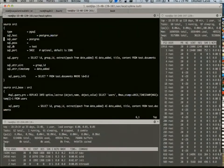Okay, the other variables are very self-explaining. It's host, user, password, database, port. Okay, the main SQL query, for example.